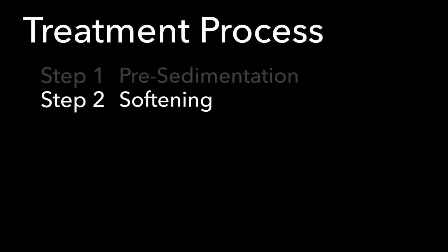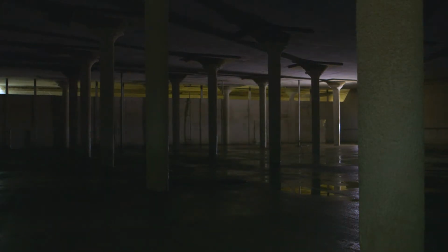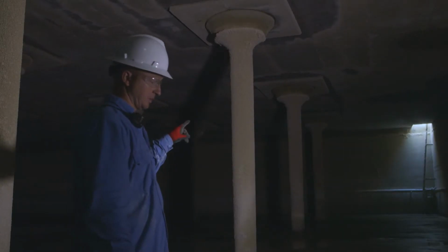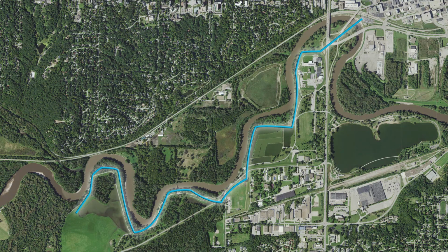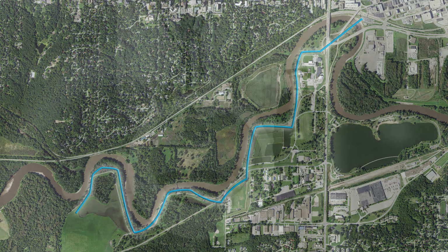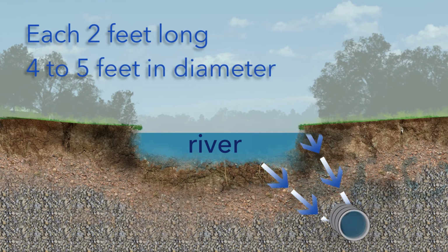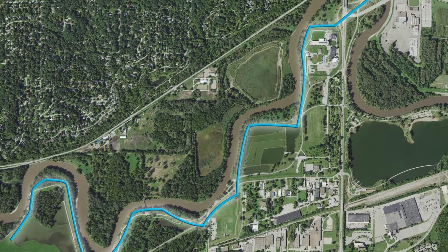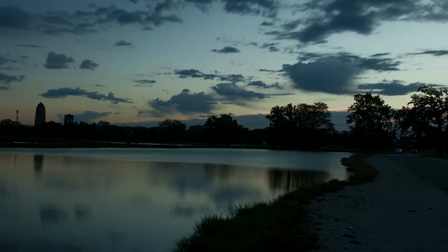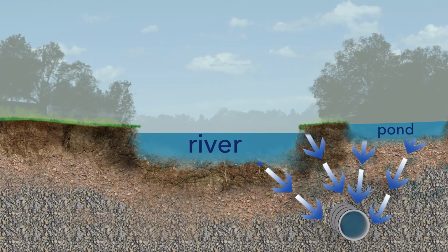Next, the water goes to 4 large underground softening basins, each holding 4 million gallons of water. Along the way, water from the improved infiltration gallery system is mixed in. The gallery system is a 3-mile-long series of concrete rings, each 2 feet long and 4 to 5 feet in diameter, and held slightly apart, running parallel to the Raccoon River. The park fishing ponds were constructed above the gallery to help recharge the system.